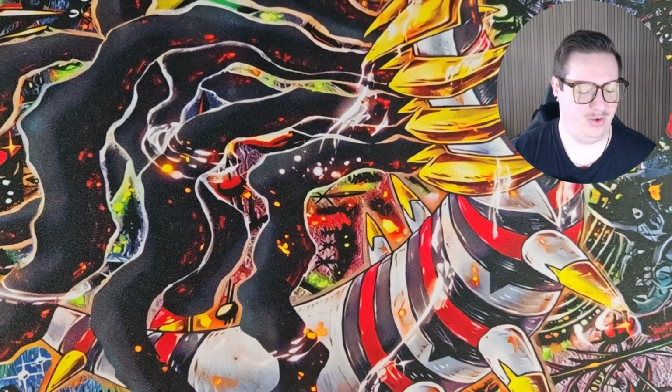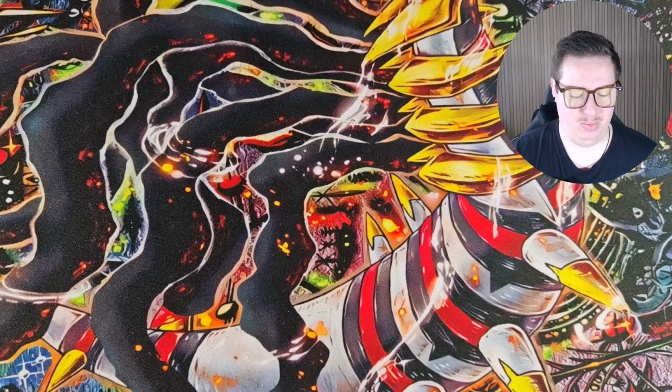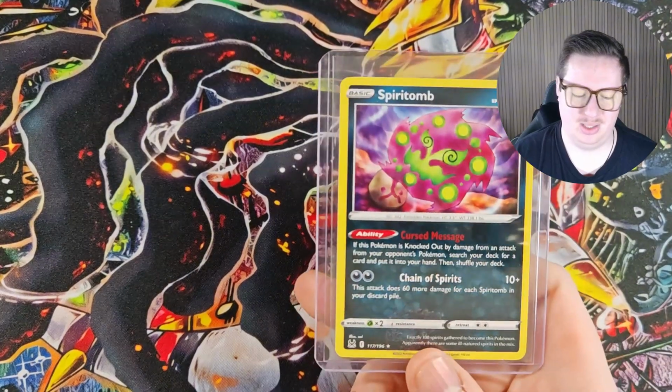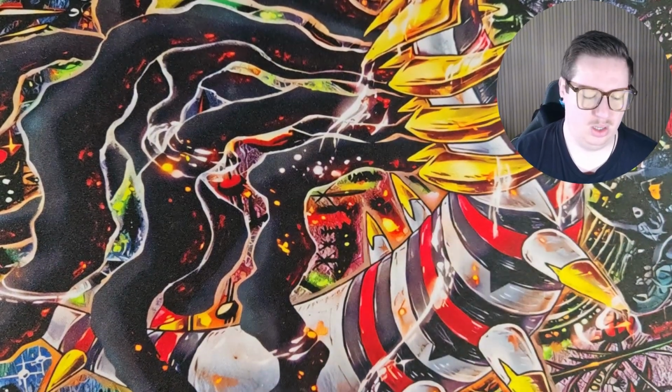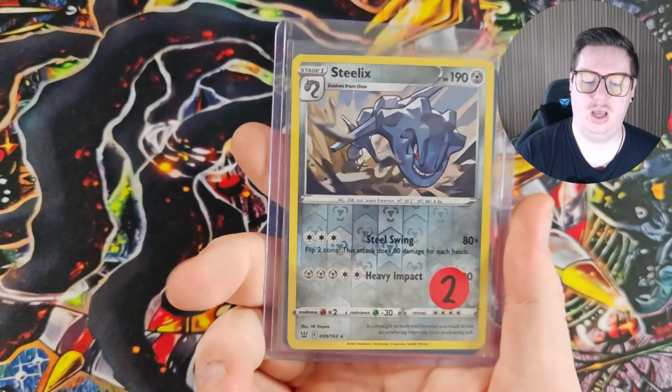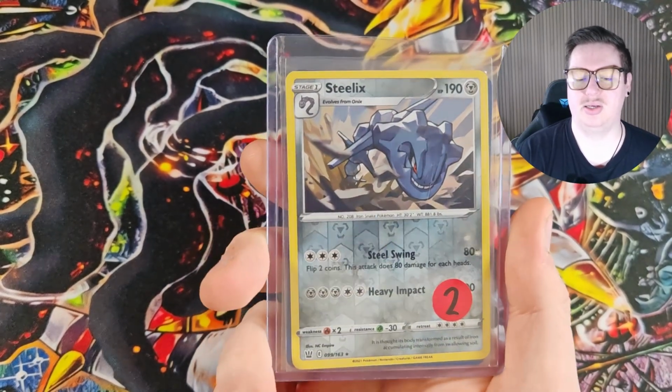First things first, a few trades I did with the boys. So Mush gave me this beautiful Gardevoir and this stunning Spiritomb, a Holo Steelix that I need for my Master Collection, and a Reverse Holo Steelix that I needed.